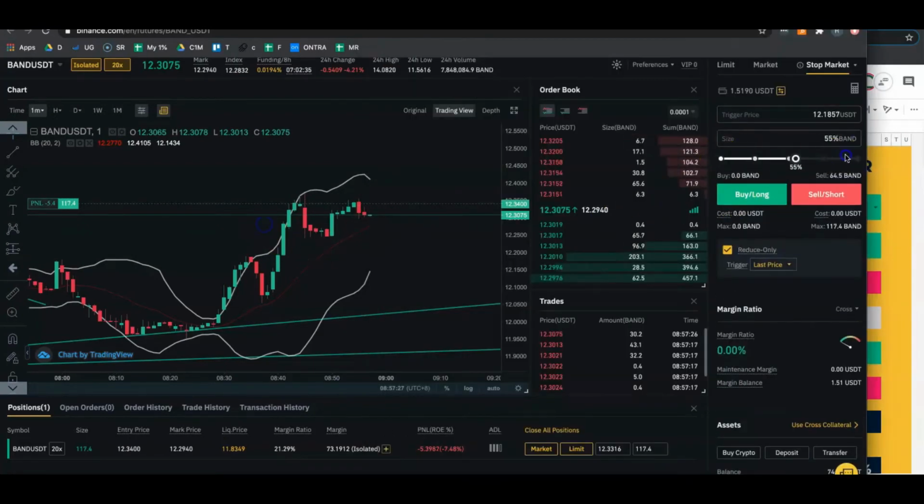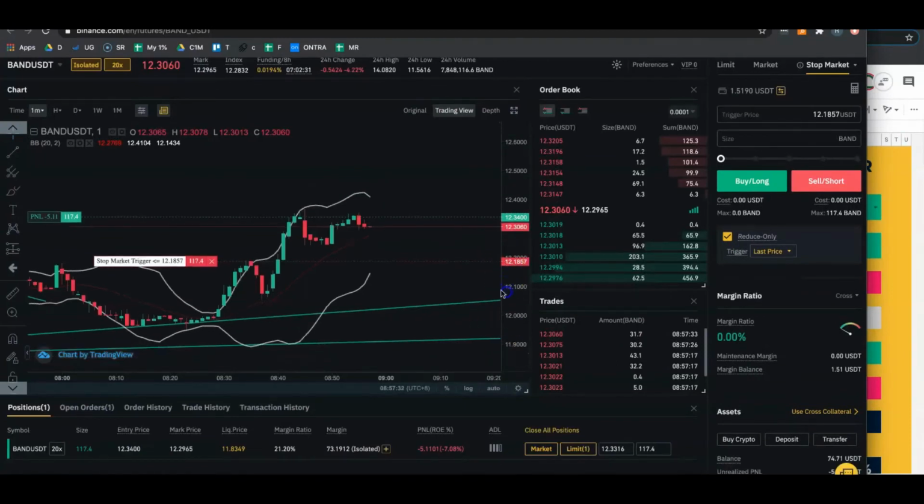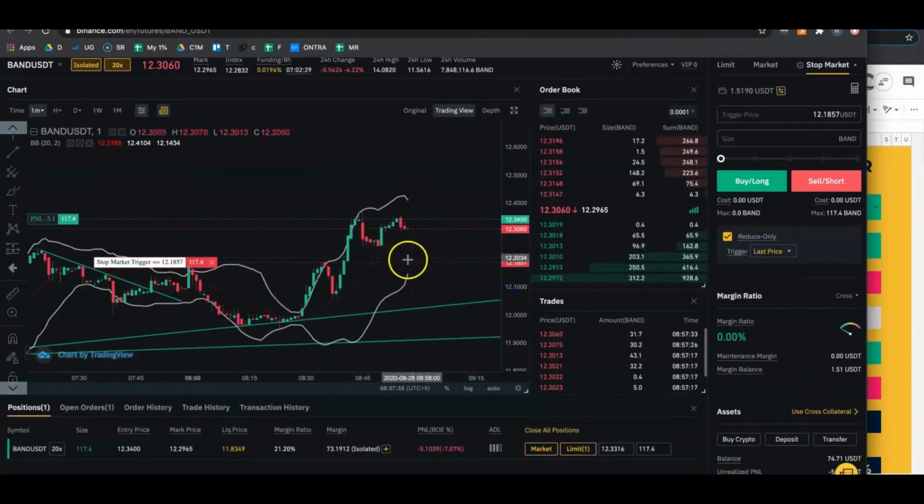121857. Because I'm longing it, that's going to be my stop. You can see I'm already 7% under. But here, where's my stop market? Well, it's come up, it's come down, it's come up, it's come down. It's quite a bit below this low, and this low is higher than this low.